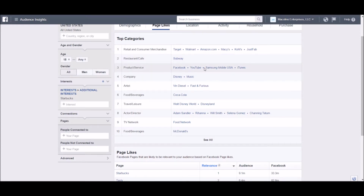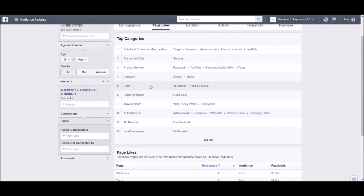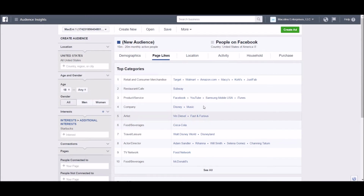Product service, Facebook, YouTube, Samsung, mobile, iTunes. Company, Disney, music, artist, Vin Diesel, Fast and Furious, which is a little bit strange. That was unexpected, but it's good to know. Maybe you're starting a coffee shop and you want to tap into some of this audience. All of a sudden, you can take note of these things.